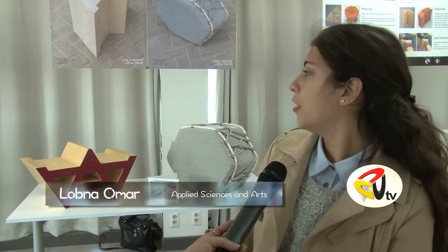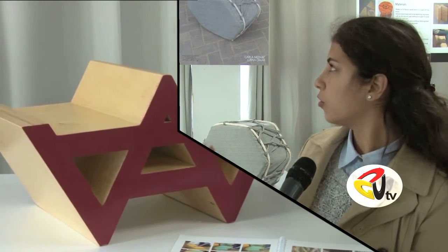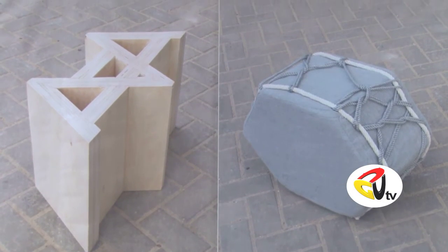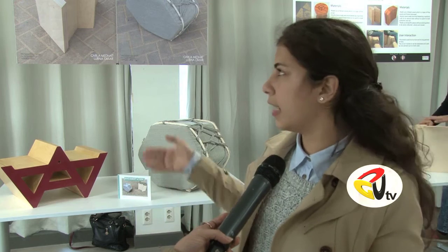This is me and my partner's furniture design final. So we made two stools, a light one and a heavy one, and I'll talk about the light one. We had to finalize something 3D. So we thought it's best to make it like kind of a block. It looks like an A or a W.